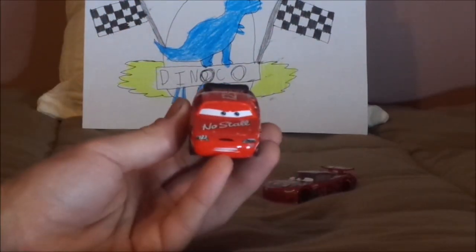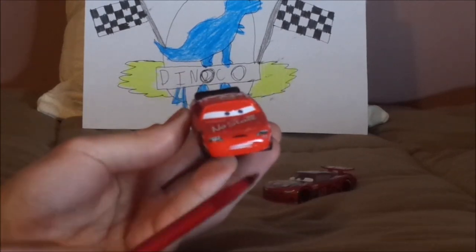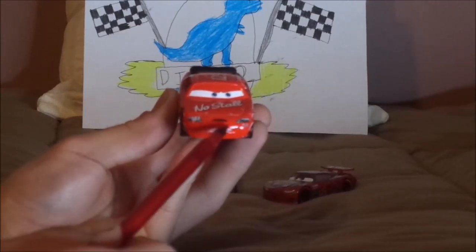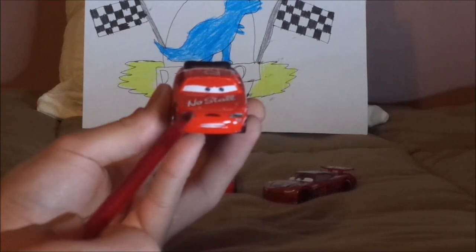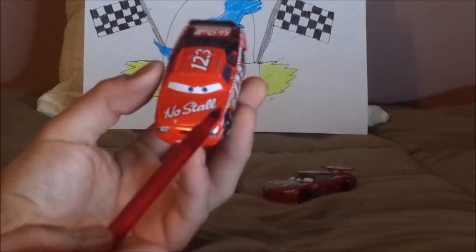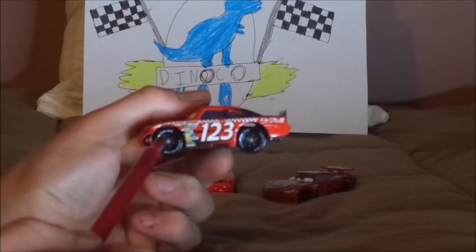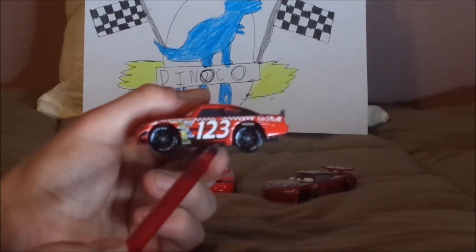Here we've got his angry, determined facial expression, his bright red exterior paintwork, his black grille, his headlight stickers with the white number 123 on one of them, and on the hood we've got the Nostall logo, and on both sides we've got the black rims on the black wall Lightyear racing tires and the exhaust pipes.